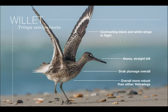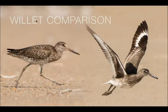But when you see them, here's the bird on the left walking past me, and when it opens its wings, it becomes a completely different bird. You see this one, it doesn't really make a strong impression. It's kind of boring, and then it takes flight, and you get this beautiful wing pattern here. So it's a cool bird.